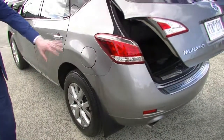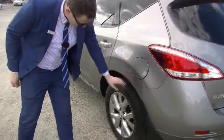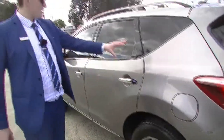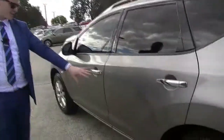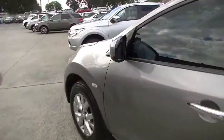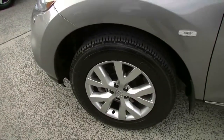Real good condition throughout this section here as well. A really good tyre tread there, almost brand new as well, and there's no signs of any scratches or marks on the alloy rim. Continuing along now, great condition throughout the rear door and front door, and also the front section here, so nothing to really mention, which is good to see. Another brand new tyre tread there, and no signs of any scratches on that alloy rim at the front.